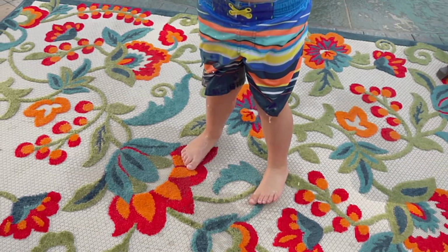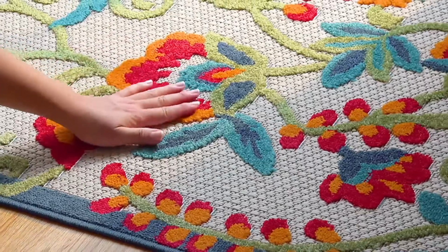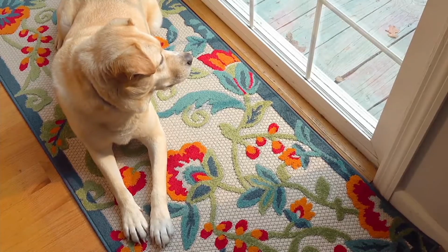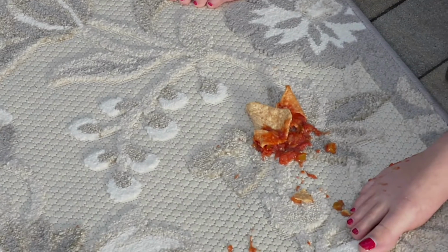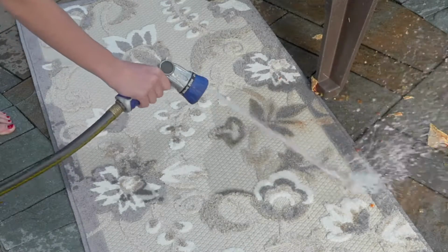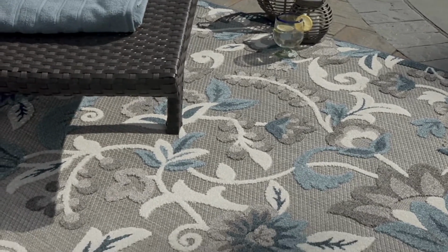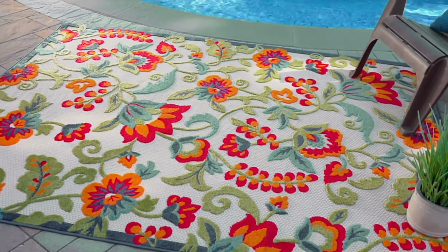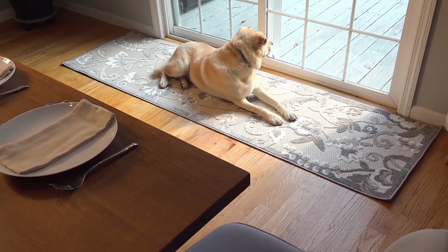With this, you can even put it by your pool. You don't have to worry about the grandkids. Their little tootsies are going to be nice and warm. If they sit on it, they're not going to get burned because it's protected. And if they spill anything outside, ketchup, mustard, you just wash it off. Bleach, you don't have to worry about it. Why can't we hose off more things indoors? I wish we could, Dan. It would be an easy way to clean everything for spring, wouldn't it?